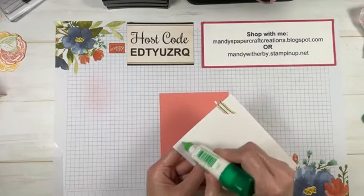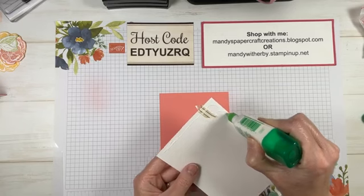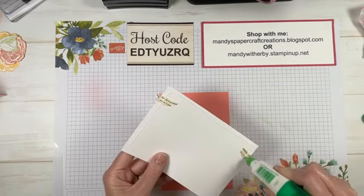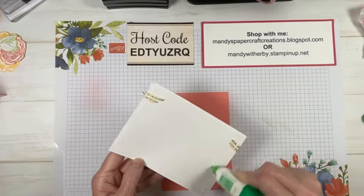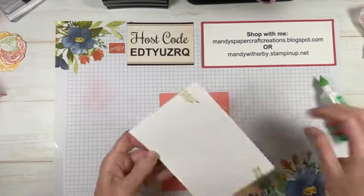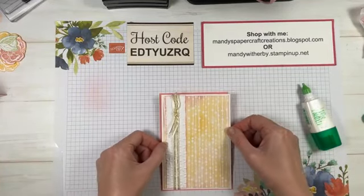Okay, so then we'll just add our adhesive here to this one. Is anybody else crafting along with me today? We've got Lisa crafting along. She's preparing some flowers to create this card, cutting out her beautiful Hues of Happiness Designer Series paper.